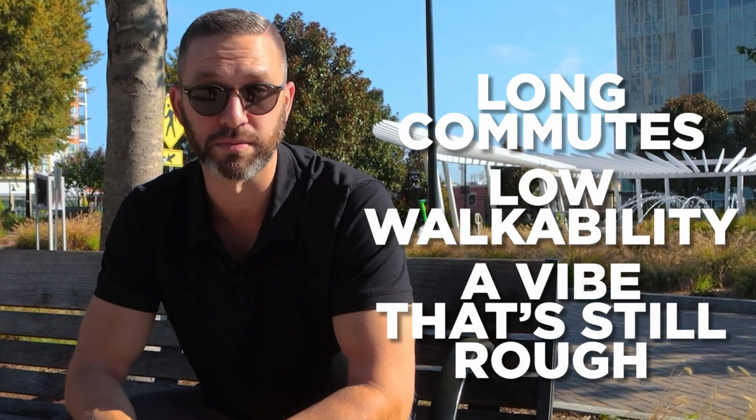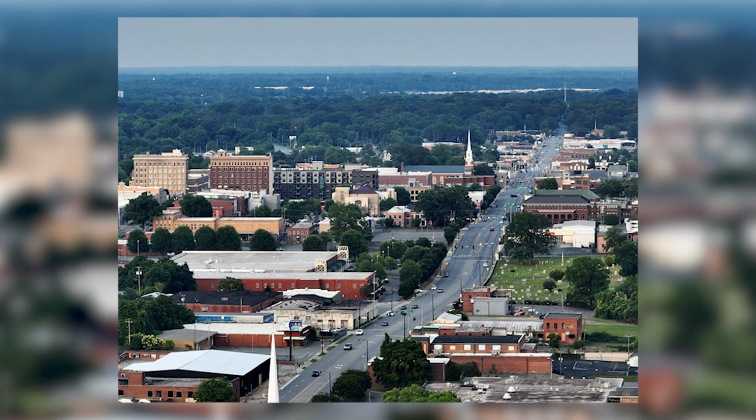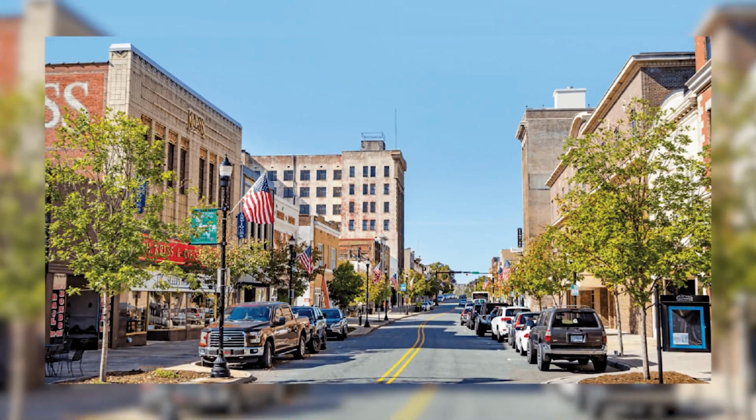The downtown has made some serious strides though. You have a few great breweries and new construction popping up everywhere. But schools are hit or miss. Crime is a little higher than average and amenities are limited unless you're willing to hop on I-85 and drive. If you're good with grit, it might work. If you're picturing a polished suburb, this ain't it.